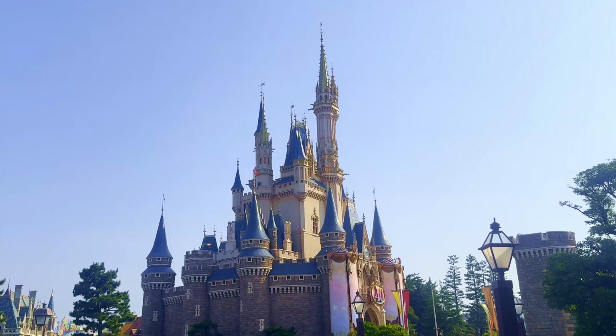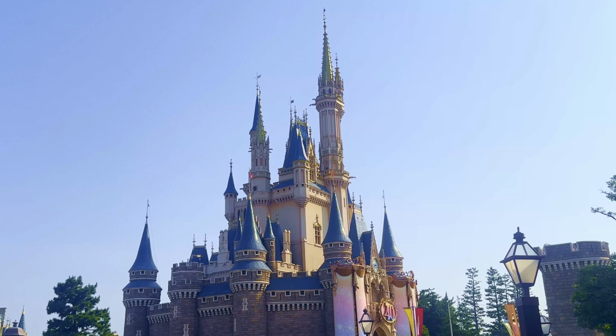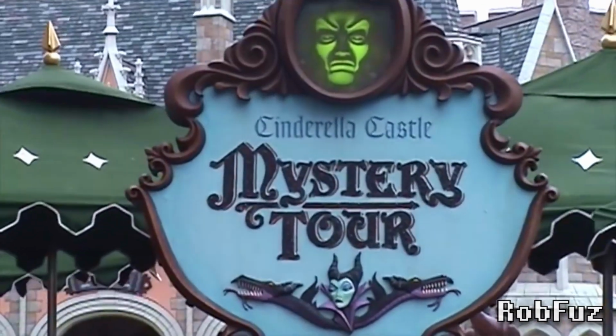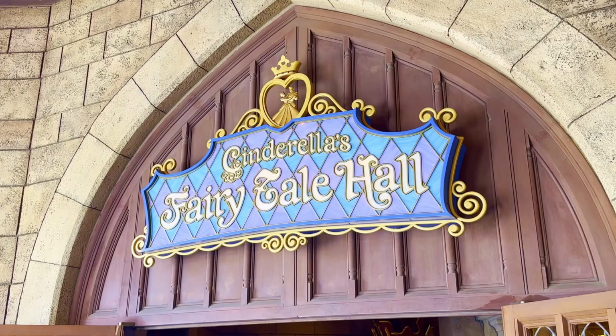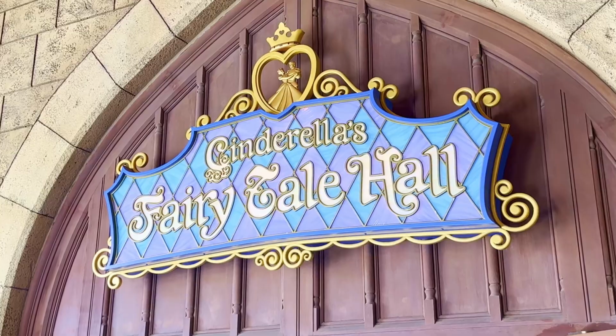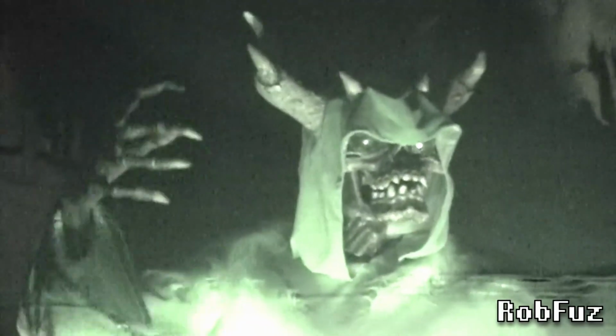I've talked in previous videos about the delightful attraction that's inside Cinderella Castle. Mystery Castle Tour! No, that's sadly long gone, but it's hard to argue that Cinderella Fairytale Hall isn't a more appropriate use of the space, even if it does lack an animatronic of the Horned King from the Black Cauldron.